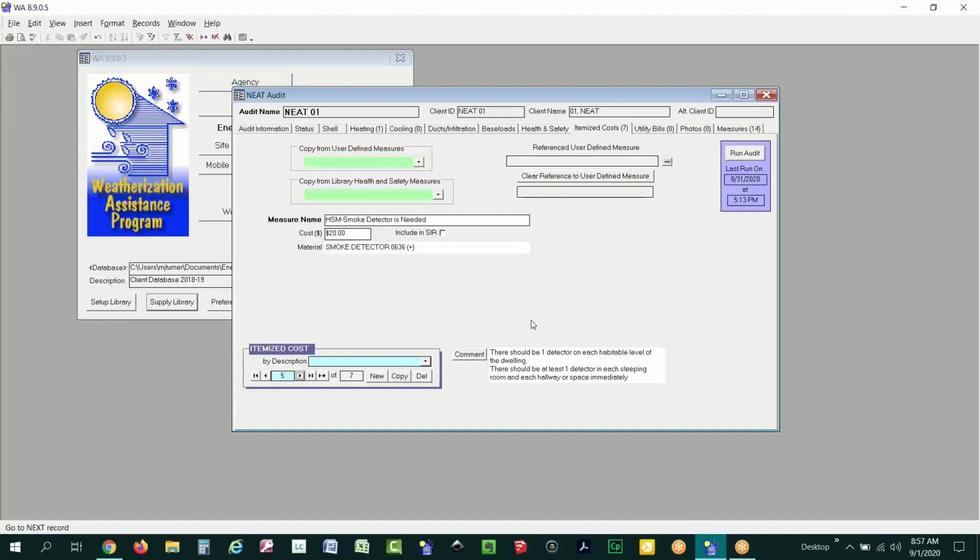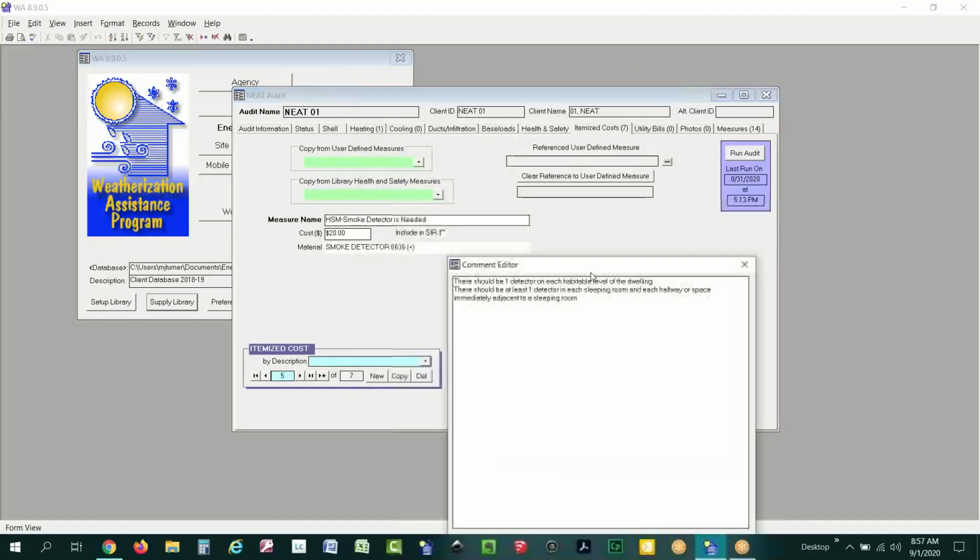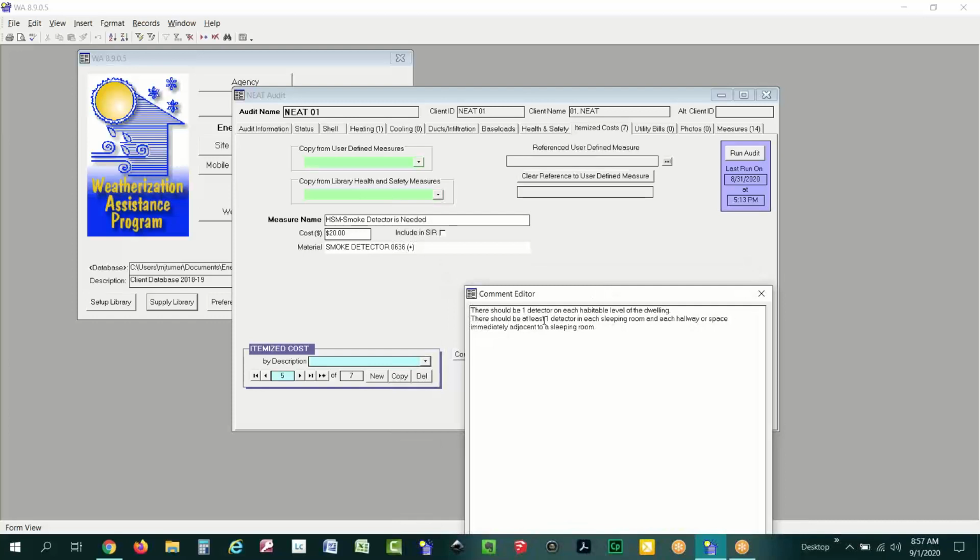Consider your audience when you're writing this. We want to show you how your audience reads some of this stuff. So, smoke detector, HSM smoke detector is needed. How do you guys feel about this one? I'll actually expand this. This is the comments. It says there should be one detector on each habitable level of the dwelling. There should be at least one detector in sleeping room, each hallway or space immediately adjacent to sleeping room. How you guys feeling about that one?